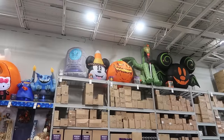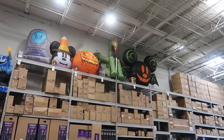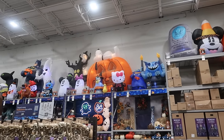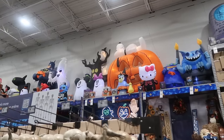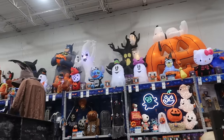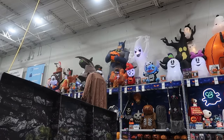Okay, let's step back here so we can see. I love the Mickey on the end with the ears and his little bat wings. So all the inflatables up there. There's the Hello Kitty and the Bluey next to it. I didn't expect Batman to be that big. Look at him holding that pumpkin.